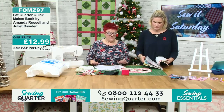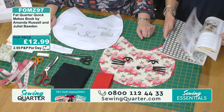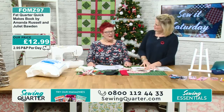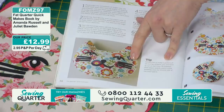The only one you've got to really blow up is the cat's head to make the cushion. So you have to enlarge. Enlarge, yes. There we go. You just have to enlarge the cat's head by 200% to get that size.